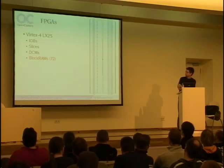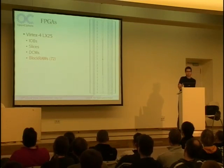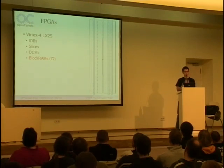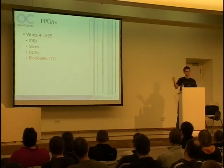Then there's these block RAM little chips on there. There's 72 of them, and each one has about 18 kilobits of information that it can store. And it's kind of like a tiny little SRAM that you can just store data in and pull data out of. So you can think of it kind of like the cache on your processor. It's extremely high speed, and it's on the FPGA, so you don't actually have to go out to other chips to pull in data or write data to them.